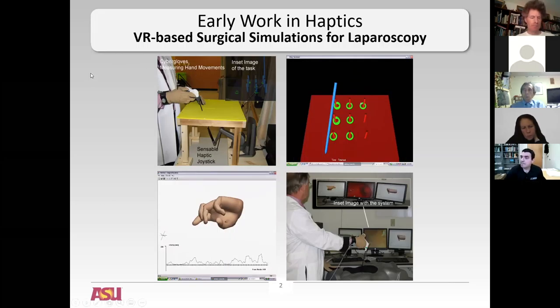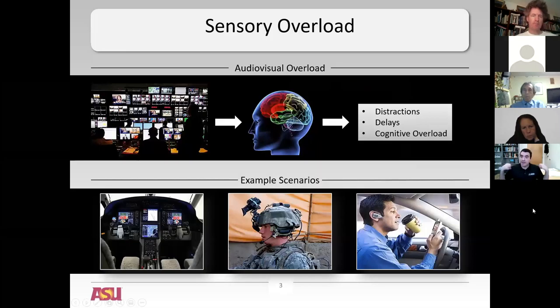During grad school, I had to figure out what I was going to work on. I became very interested in understanding how we process information, and I was very intrigued by sensory overload. If we look at the interfaces we interact with on a daily basis, they're usually audio and visual. I have some example scenarios on the screen here, like the pilot cockpit and various other interfaces that we're familiar with that do have opportunities for sensory overload.